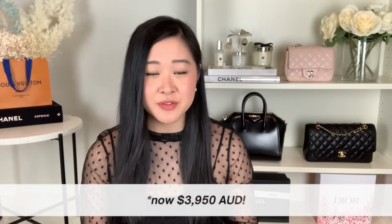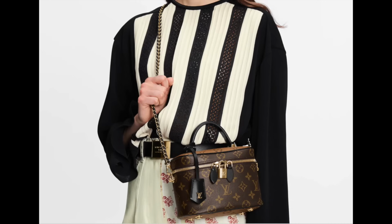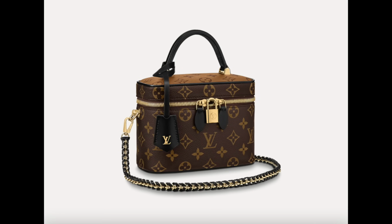canvas bag. This one retails for $3,750 in Australia. And again, it's just a canvas bag that looks like a vanity case. It does come with a really beautiful strap, so I will give it that. It comes with a really beautiful chain strap that has leather interwoven in it, which is really beautiful. It's like a really pretty braid style chain.